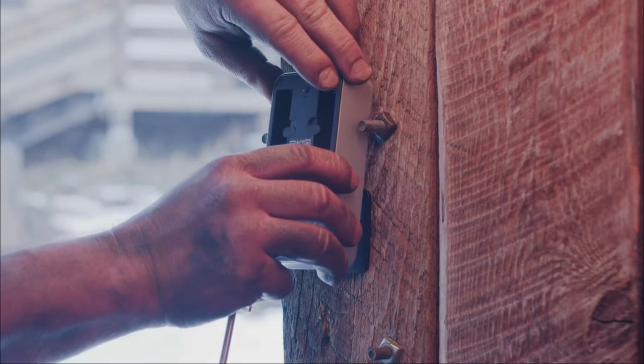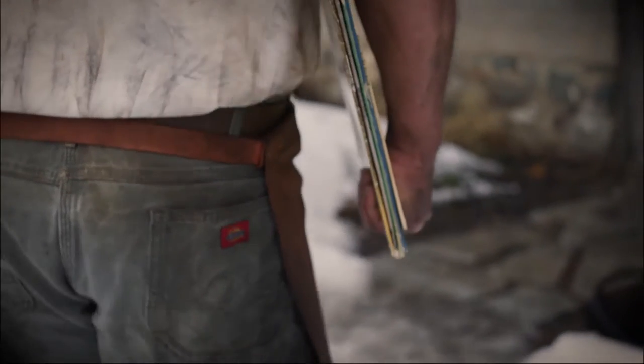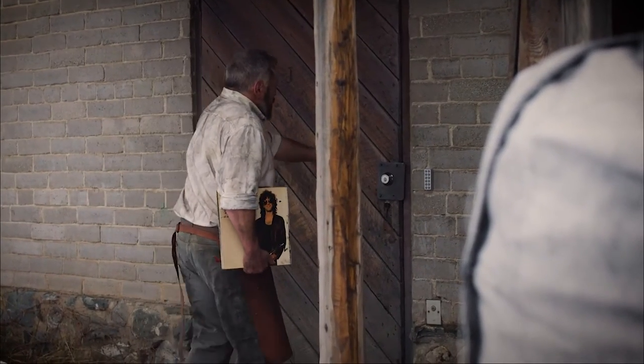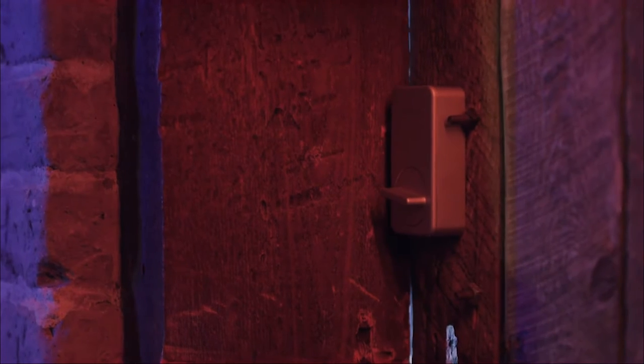WYZE Lock fits right over your existing hardware. It's like giving your lock a bionic arm. If you want to go on hiding metal keys under doormats and fake-looking hollow rocks, then go ahead. But with WYZE Lock, your phone becomes your key. It unlocks automatically as you approach your door, and then locks when the door closes.